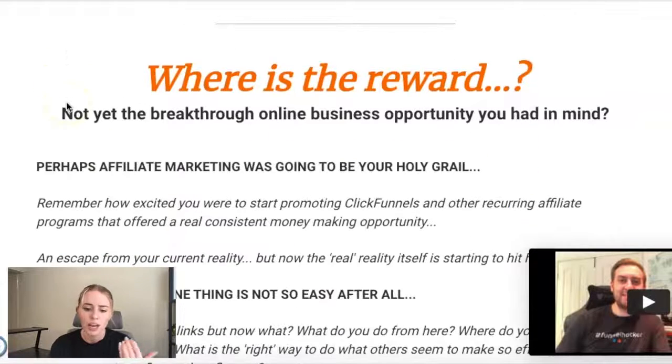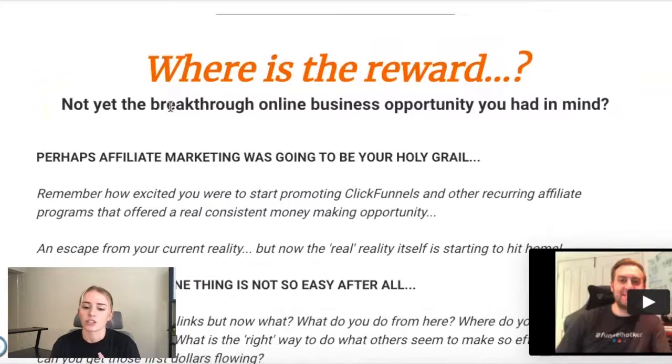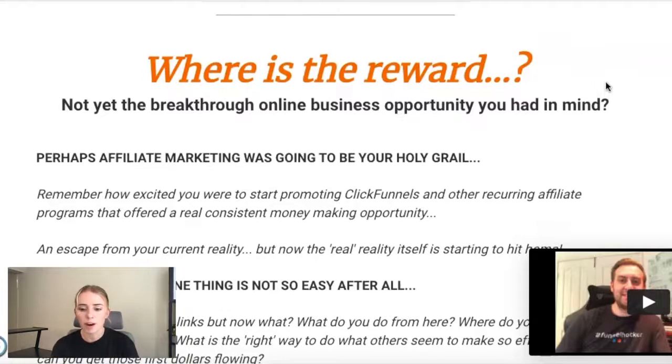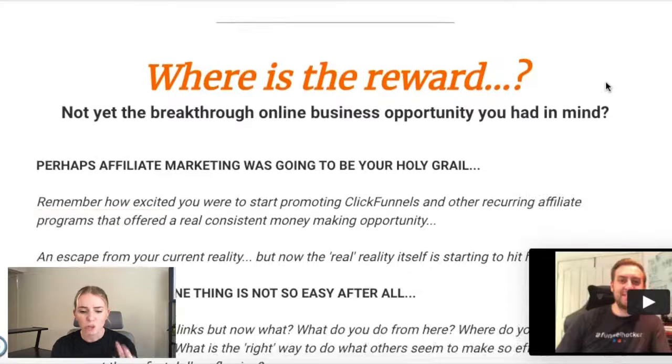So that's pretty cool. Then we've got a little line break here, and we go into the next section. So where is the reward? Not yet the breakthrough online business opportunity you had in mind. And I like that "where is the reward" is in orange. You'll notice too, even though there's not a lot of design on this sales funnel in particular, the sales funnel is still really consistent, and the theme of the colors that he's chosen are really on brand, even though there really aren't a lot of images. So that is awesome.